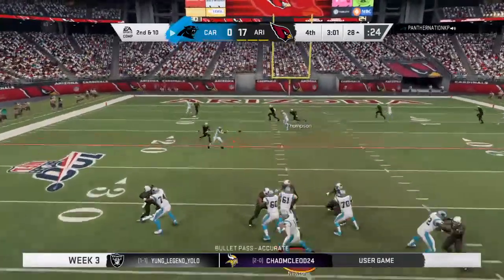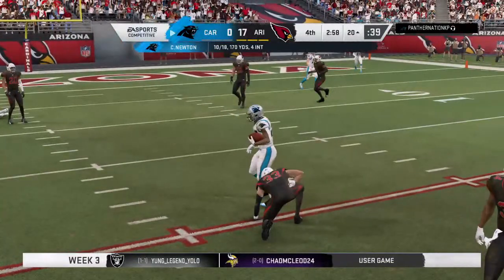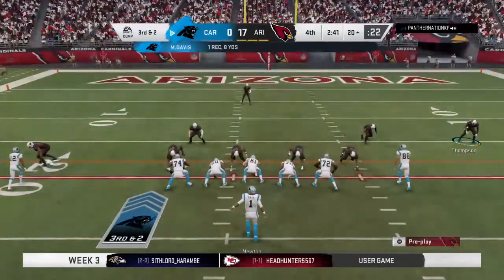2nd and 10, Newton again. They will find Davis. That's complete. The Panthers on 3rd down, just 1 conversion in 8 tries. Not good. Here it's 3rd and 2.